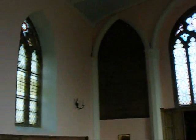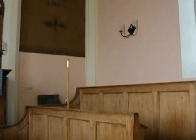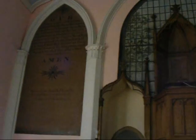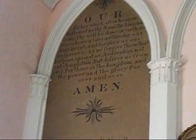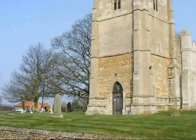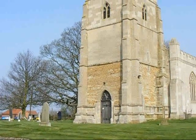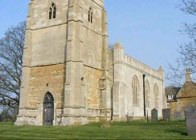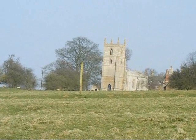Inside Teigh Church. And there's the entrance to Teigh Church and the tower. Marvellous. Looking back to Teigh Church, now back on the Rutland Round.